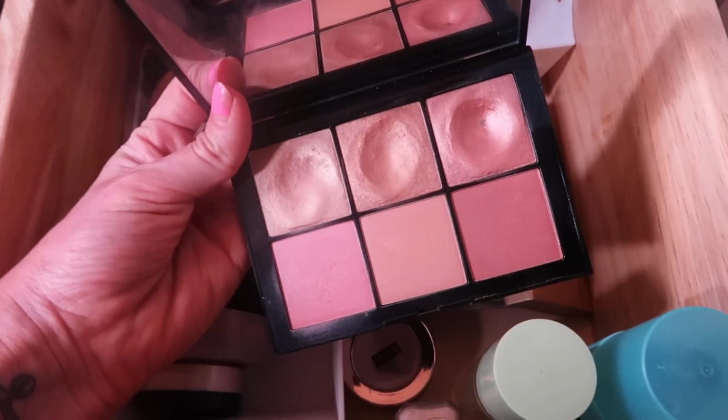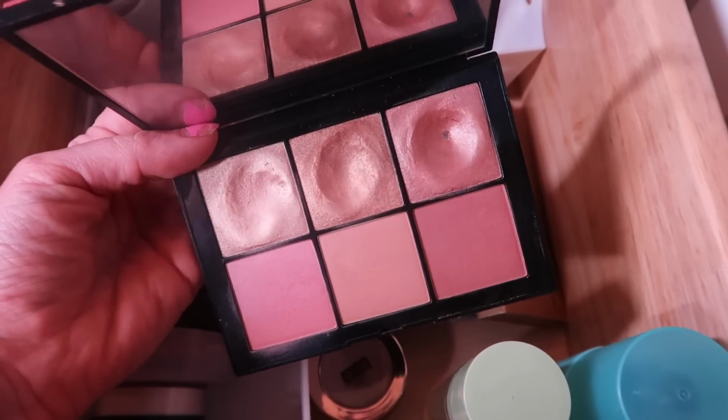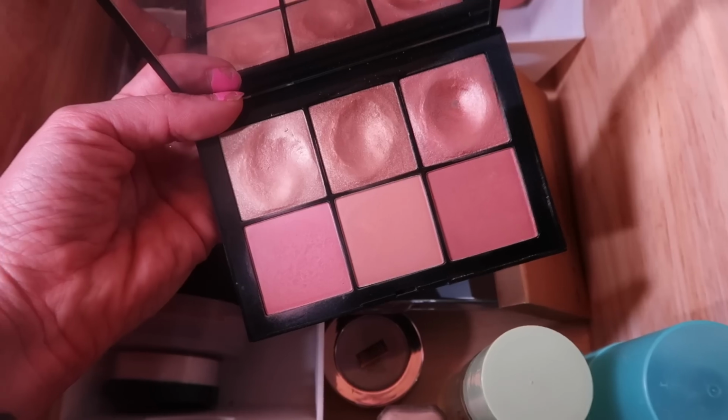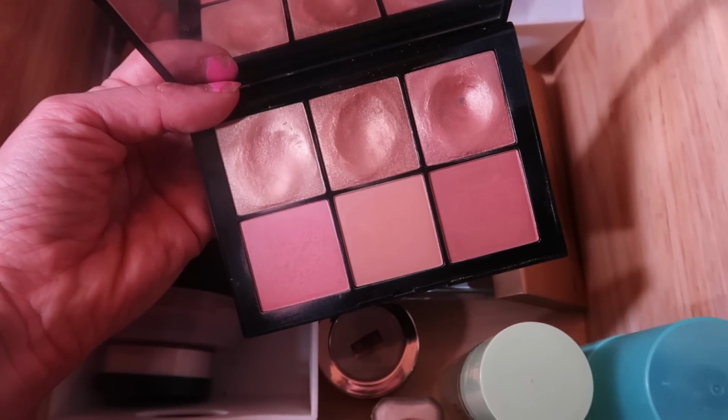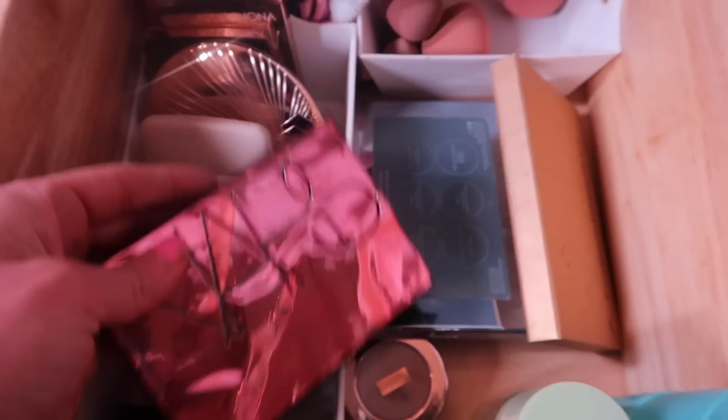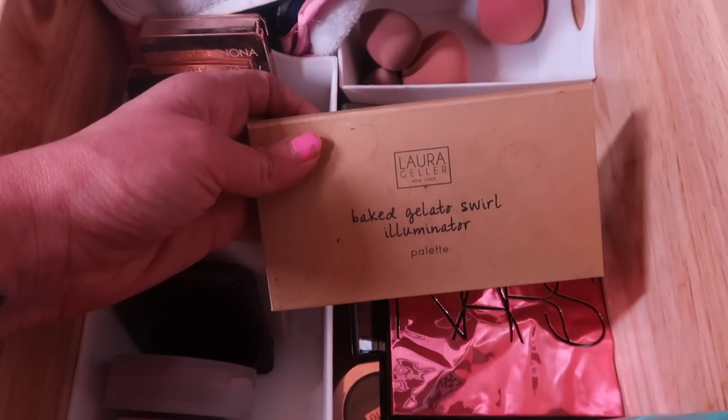The NARS Overlust palette. I have a pan in this, which is super exciting. This is an amazing palette. I love this palette. I've gotten a ton of use out of it, and I would like to keep using it, but I should rotate this out for something different. And then the Laura Geller highlighting palette is going in a project, so this will stay in.